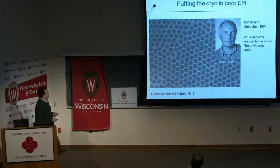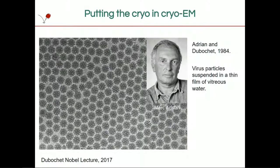So the final thing we need is the cryo, right? So it's single particle cryo-EM. And why is it cryo-EM? It turns out that from about the 80s, we've been able to dump the stain. Sometimes it's still done, but for the best images, if you really want to look at the thing you're interested in rather than stain, you can freeze it.